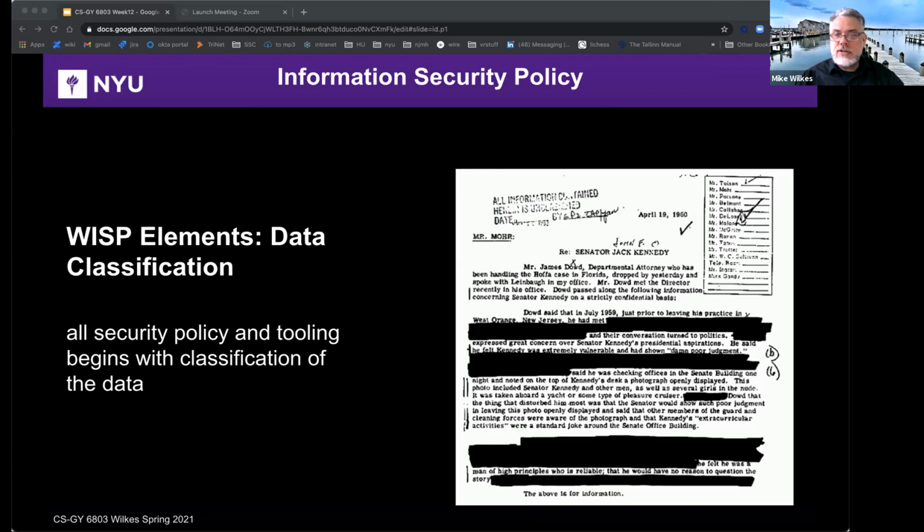In terms of data classification, I thought it'd be fun to pull out a redacted memo about Kennedy that was processed, I guess, by the FBI or something like that, right?